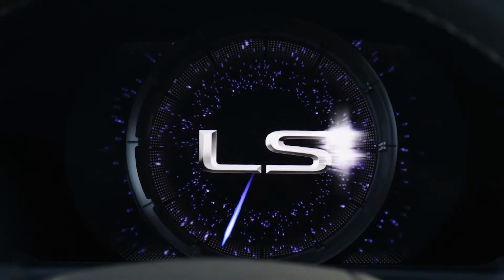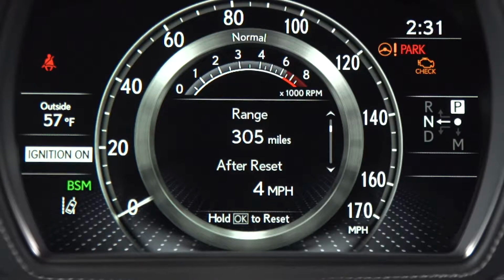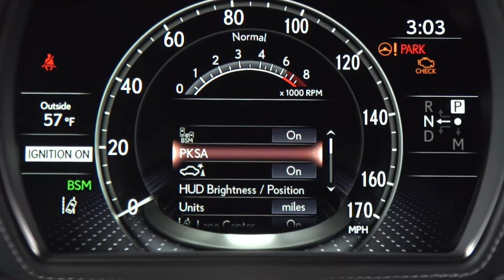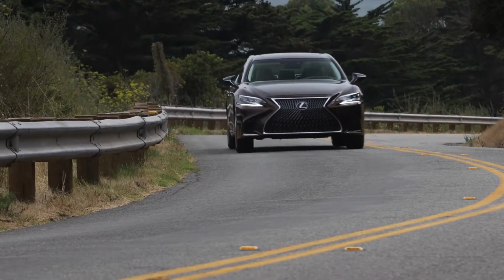The 2018 LS multi-information display displays key safety alerts and houses a variety of vehicle customization settings. Watch how our specialists use clear explanations and feature stories to demonstrate the personalization capabilities of the multi-information display and learn how you can adjust vehicle settings to fit your guest preferences during delivery.